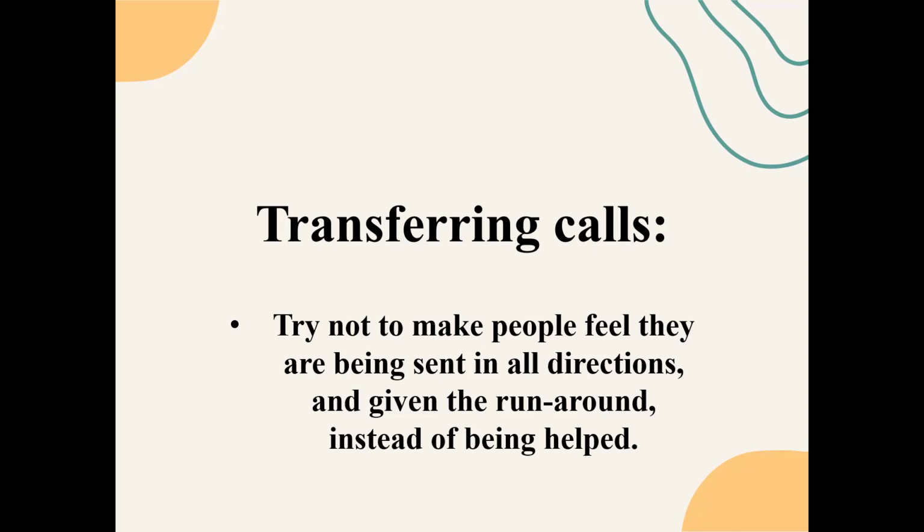And when they get transferred, it is to be helped even more. So all of these make a very good impression and a positive professional effect in terms of office speech on the telephone in English.